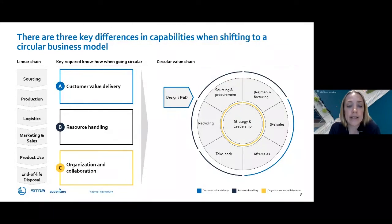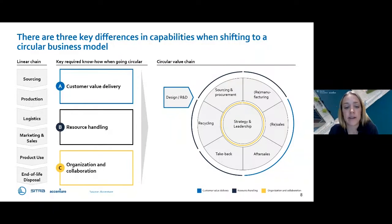Secondly, resource handling. It's another key capability that you need for a circular economy, and it also goes across the full value chain from production to use to end of life. And here we need to shift from handling only direct materials that go into a product, but also encompass indirect material use, address underutilized capacities and the waste that is being generated.